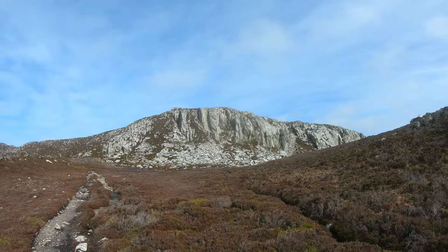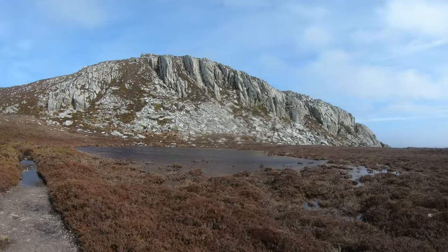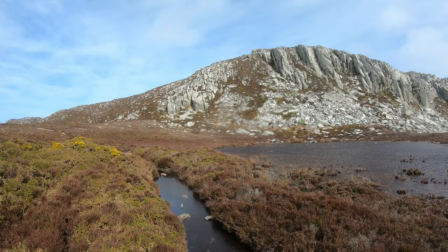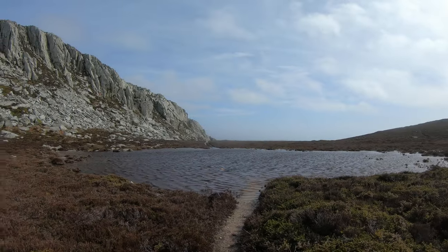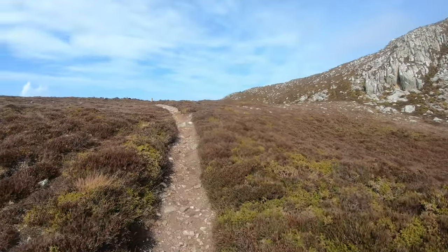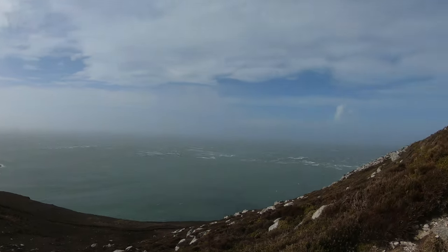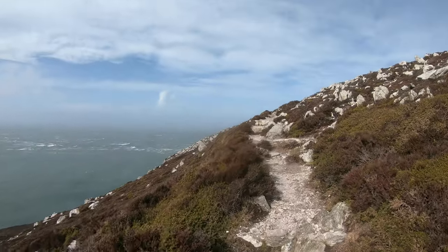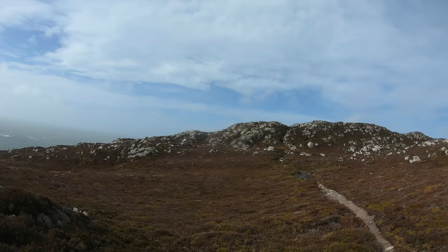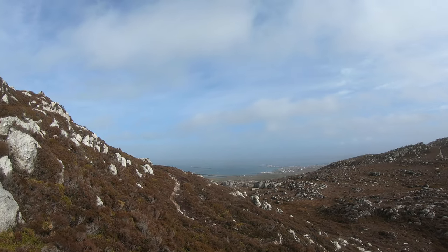We're now making our way towards Holyhead Mountain, which you can see directly in front. Skirting along the side of Holyhead Mountain, we first head towards the North Stack. Here we get our first glimpse of Holyhead Port.